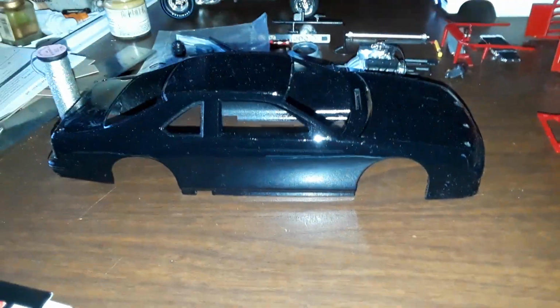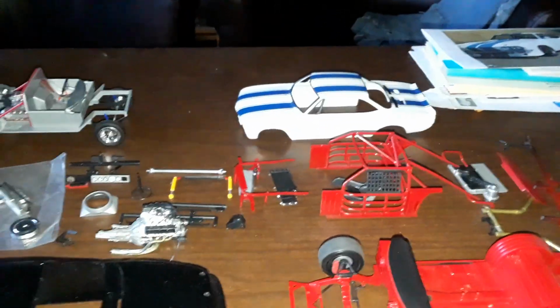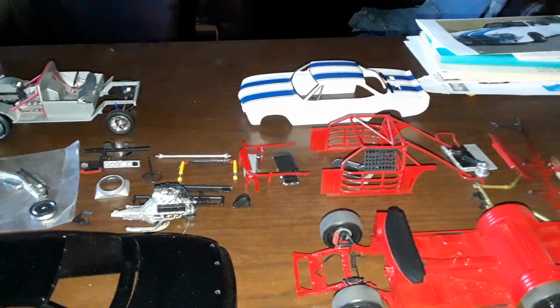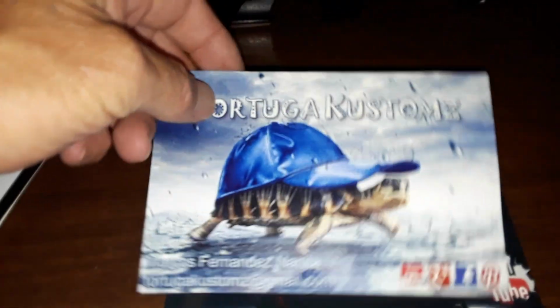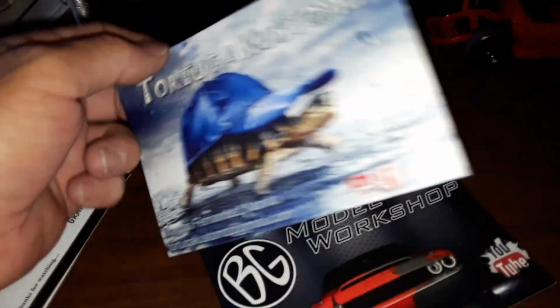Finally got all that knocked down, ready to go for decals. Finishing up the chassis, and that's 99.9% done. It's really looking good. I'm digging it. But yeah, we'll get on that in a minute. But anyways, thank you, Marcos. I appreciate that. I love the way you got the back of the card set up too.